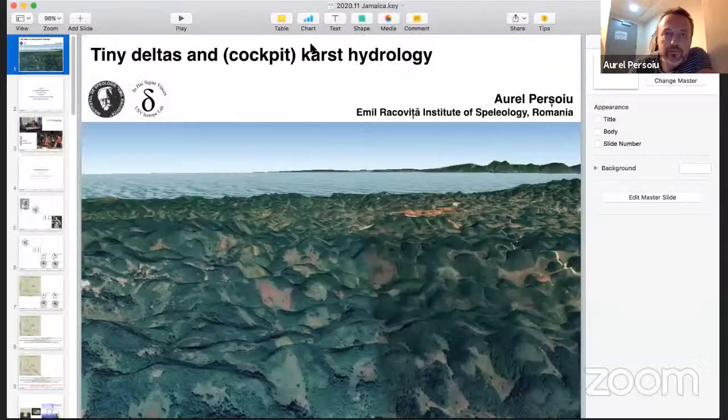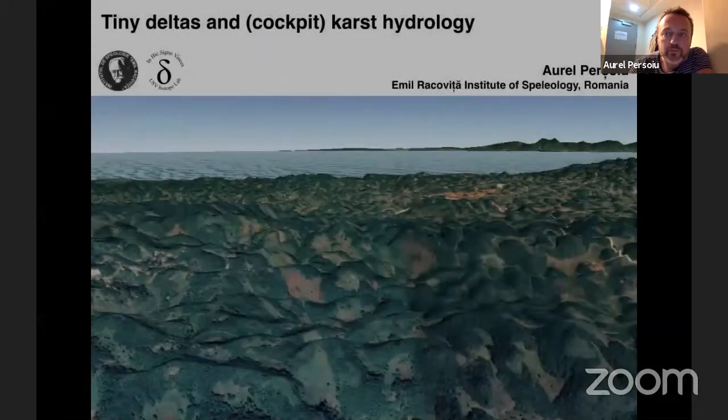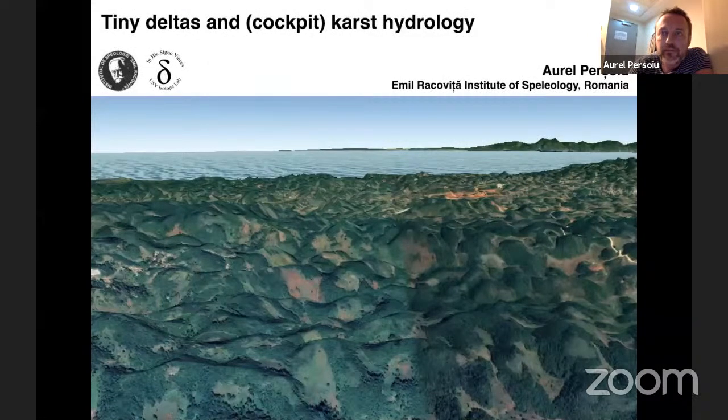Let's see, play slideshow first, and then share screen. Okay. I guess this is it. So is it on the screen now? Yes, we're seeing it well. We're seeing it fine.